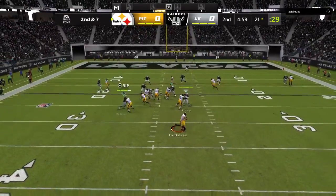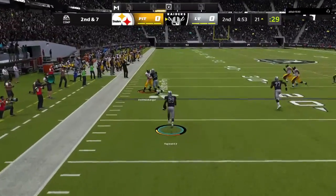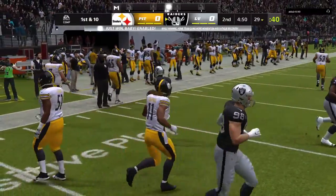Throwing again on second down. Roethlisberger. The throw for Claypool is intercepted. Picked off by Casey Hayward. And the Raiders will take over here just shy of the 30.